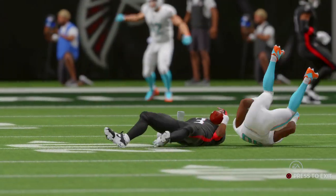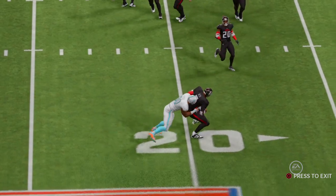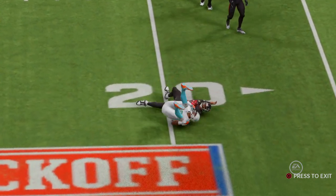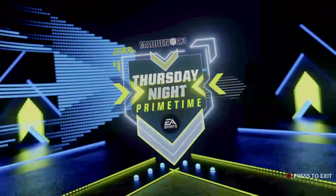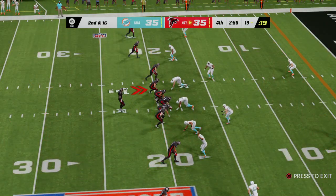Not at all, because you're already pretty much assured of a field goal. But you take a big sack, it could push you out of range, and that's why defenses get a little more aggressive in this situation. They're almost conceding the 3 points. They want to push you back and try and take you out of that.